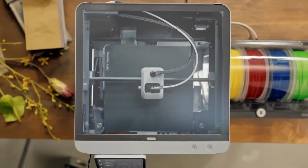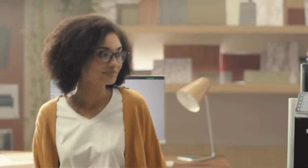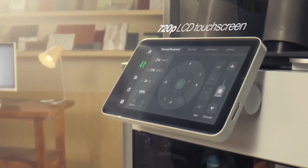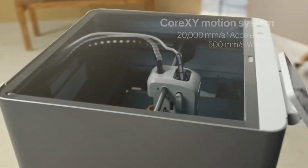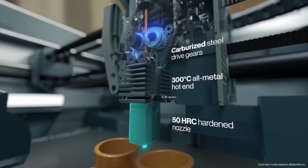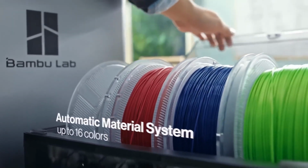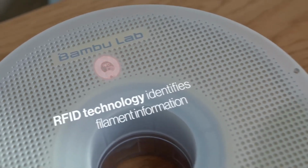Additional features, such as an auxiliary part cooling fan and chamber temperature control, enhance print quality, particularly with demanding materials. For those interested in multi-material printing, the X1 Carbon is compatible with the Automatic Material System, AMS, allowing seamless filament switching. The sleek, metal gray exterior with transparent glass doors combines aesthetics with functionality, making it suitable for professional and home use. With a compact footprint of 389 x 389 x 457 mm, it fits easily into various workspaces.